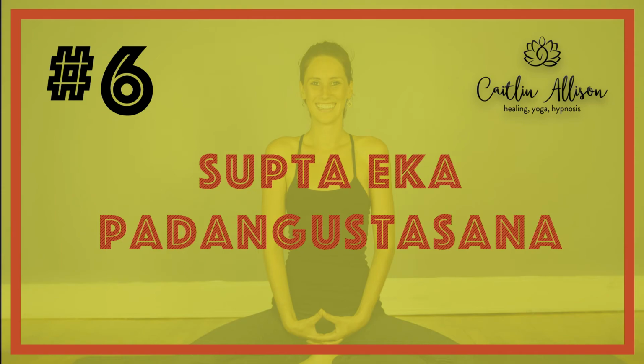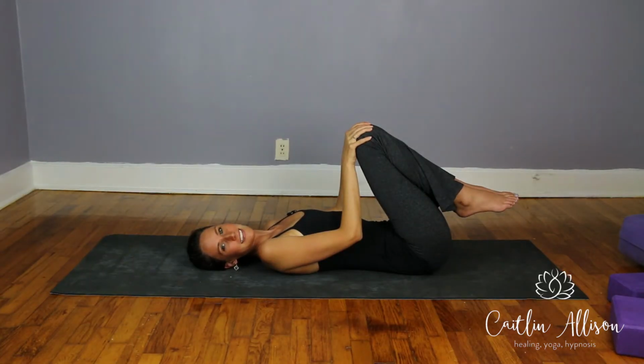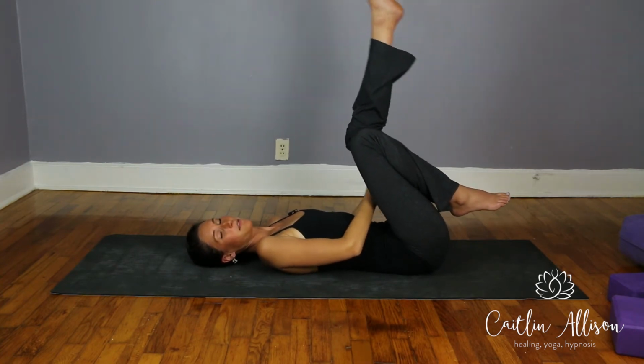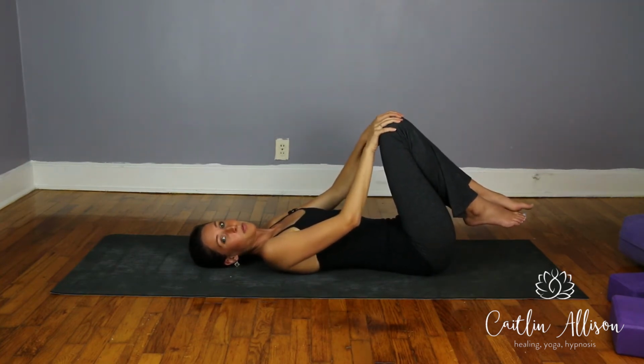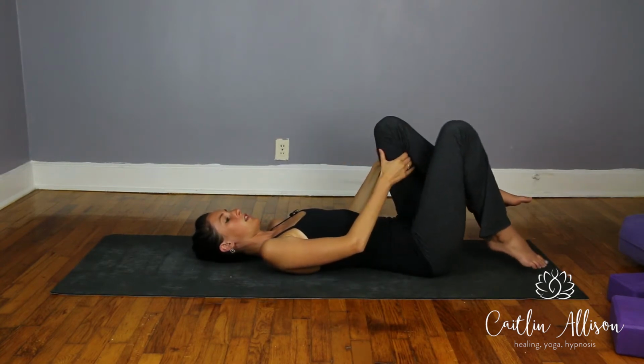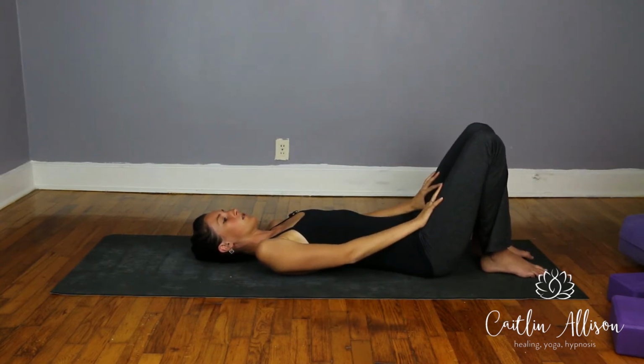Asana number 6, Supta Eka Padangustasana, or a fancy way of saying stretching your hamstrings. If you sit at a desk all day or you walk a lot, your hamstrings might be really tight. Tight hamstrings can definitely contribute to low back pain. So for this one, we're going to do one leg at a time. Your feet could rest on the floor.